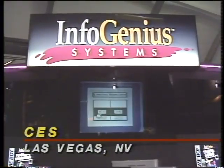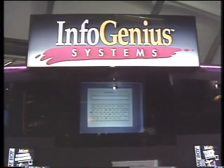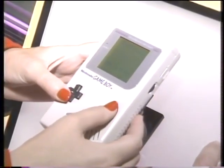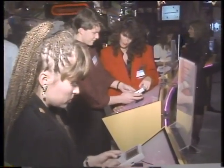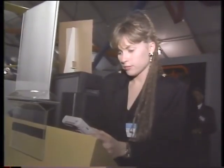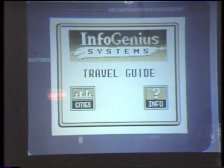GameTech introduced software applications for the Nintendo Game Boy called Infogenius Productivity Packs. About all they have in common with video games is the hardware interface. The Infogenius programs are more suitable for business travelers, tourists, and students than game fanatics. In spite of the toy-like appearance of the Game Boy, GameTech is confident of its marketing ploy.